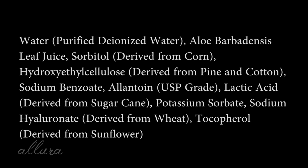We start with water, followed by aloe leaf juice. These are good skincare ingredients, and aloe can be very soothing for the skin. Followed by sorbitol, which is a hydrator, but it also thickens the formula and gives the formula slip, which, if you're wanting this kind of product, is probably something you're interested in. The next ingredient is hydroxyethyl cellulose. This is another texturizer or thickener and emulsifier for the product. It's plant derived. Sodium benzoate is, I believe, a preservative.